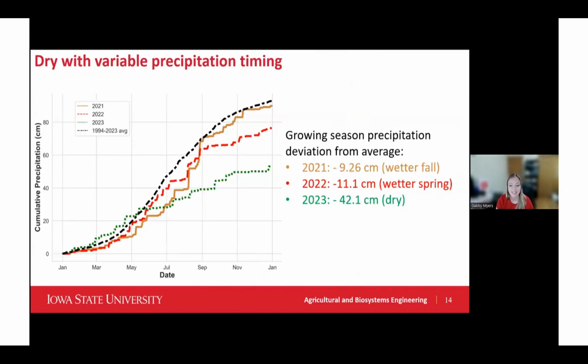All right, getting into some of our results. So we'll start with precipitation. We had really variable precipitation volumes and timing across the 3 years. So in 2021, that solid tan line on this graph, it was pretty dry in the spring and early summer. But then we had a wet fall and late summer that ended up with the year being pretty average. But overall, we had about 9 centimeters less rain than we normally get during the growing season.